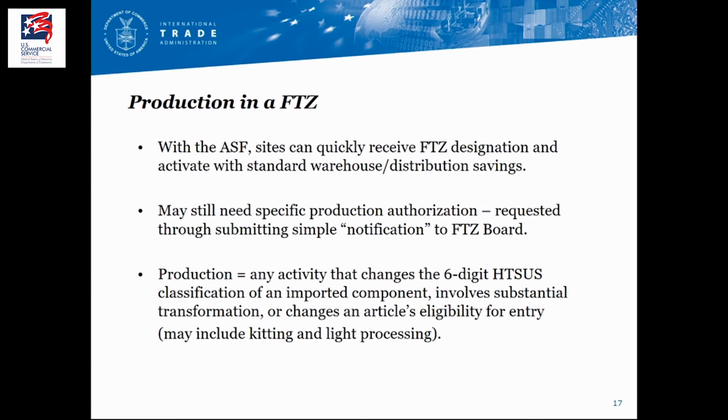So we have the site designated or the subzone designated, but you're also going to be manufacturing. What do you do then? So it is a separate request, but you don't need to wait. You could actually start your request for production authority, we call it, from the FTZ board. You can start that at any time. You don't have to have your subzone designated yet. You can start this request whenever you're ready. The request for production authority is a 120-day process with the FTZ board.